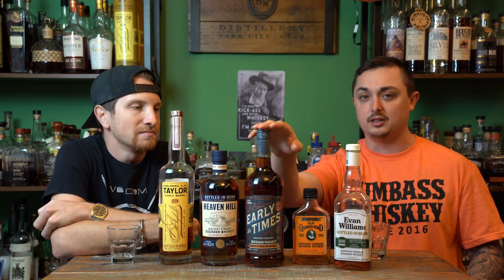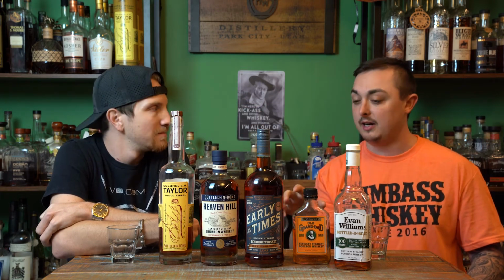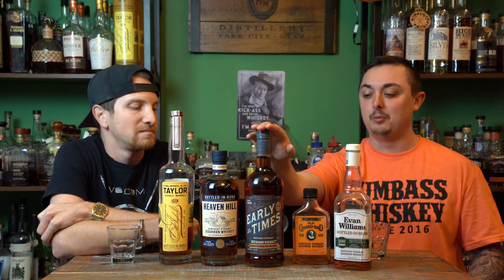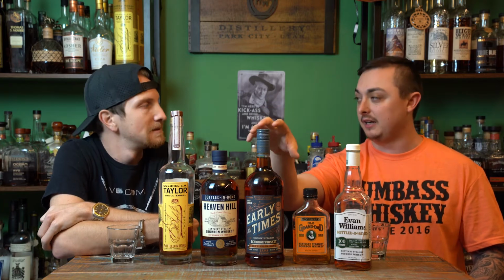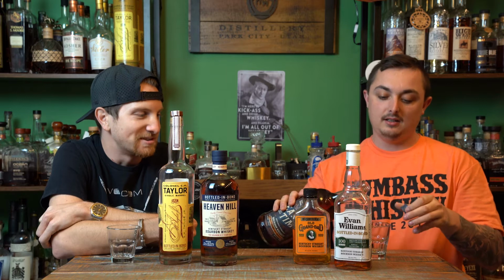The next one, from what I have been told, is super hard to get. You can't get this in New Jersey. I had to get both of these from New York. Neither of them are available in New Jersey right now. But apparently, this Early Times Bottled in Bond is the everyday sipper. This is it. And this is a $30 bottle. It looks like a sweet tea bottle. Yeah, it does. And the shade of blue.